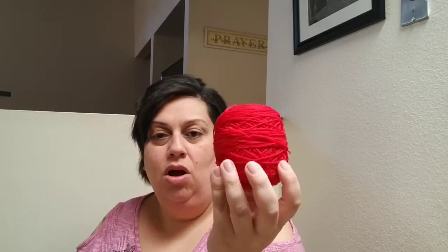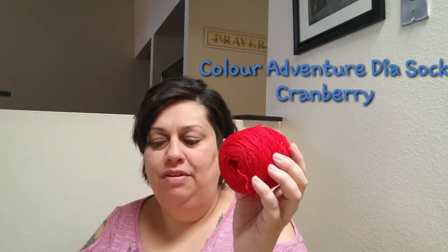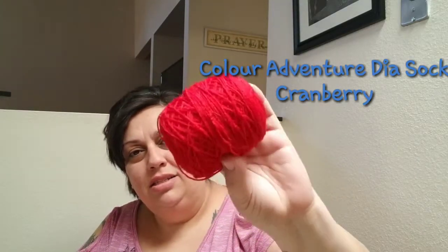So this is called, I have them written down because this one I can't remember. I think I bought this off of Ravelry. It has a page where you can look into other people's stashes that they've uploaded, and you can filter those searches down to people who are selling their yarns. And that's where I got this. I got 3 skeins of this red, and it's called Color Adventure, and it's the Dia sock.